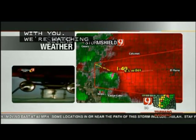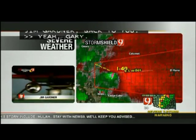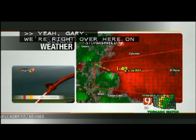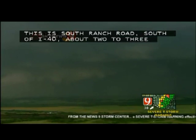Yeah, Gary, we're right over here on... let me find out what road I'm on here. Okay, this is going to be South Ranch Road. We're going to be just south of I-40. We're about 2 to 3 miles east of the 281 spur there. And I believe whatever's on the ground is kind of like right in here. It's going to be rain-wrapped, Gary. That's the biggest problem with these things.